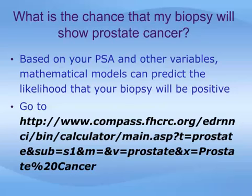At this point, many men are curious as to their chances of having a positive biopsy given their PSA level, DRE findings, and other information. A mathematical model or calculator has been developed that can use this data to predict the likelihood of a positive biopsy, and we include the website address here for those who might be interested.